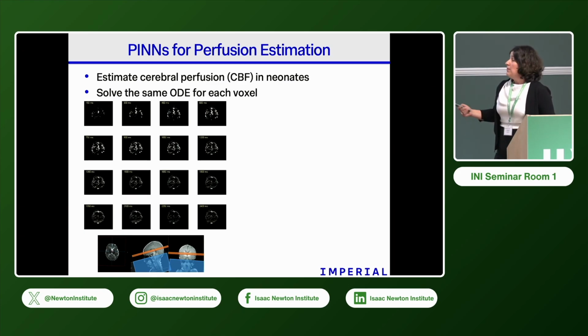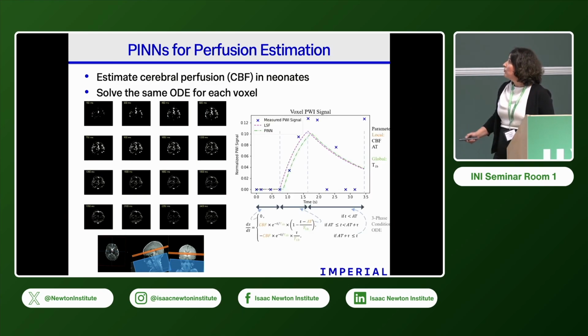And if you want to estimate perfusion, that is the amount of blood that reaches each voxel in the brain per unit time, then you solve an ODE for each voxel. It's the same ODE, but you solve it separately because your perfusion is likely to be different, and so is the arrival time of this labeled blood bolus.